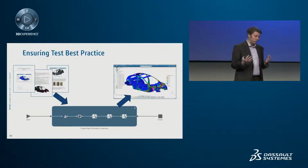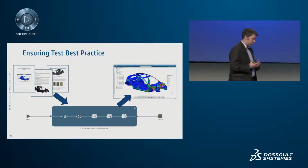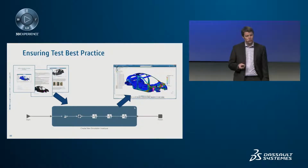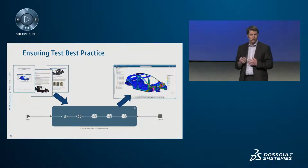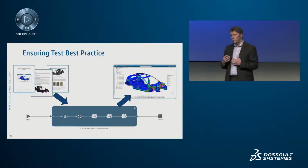As well as being able to store and manage the physical test data with the virtual test data, I mentioned that we also need to make sure that the test engineers follow the procedures and best practice methods when they're carrying out the tests. And we can do this using our process management applications. Our application called Process Composer allows us to capture all of the steps required to carry out a test and manage all of the data produced.